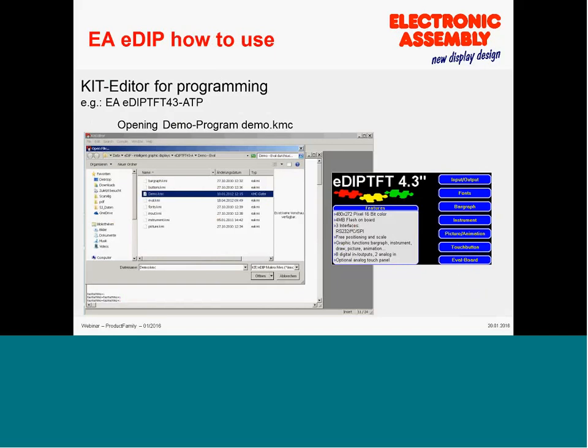Here you can see the demo file. In this window, you can see that in one demo folder, there are a couple of different files. There are KMI files and KMC files. Let me say the main file is the KMC. You can open the KMC file, and the KMI files are a part of the main file, but it will automatically include them when you're compiling the software to the display. So to open samples or the demo, you only need to open the KMC file. In this demo file, you can see the picture on the right side.